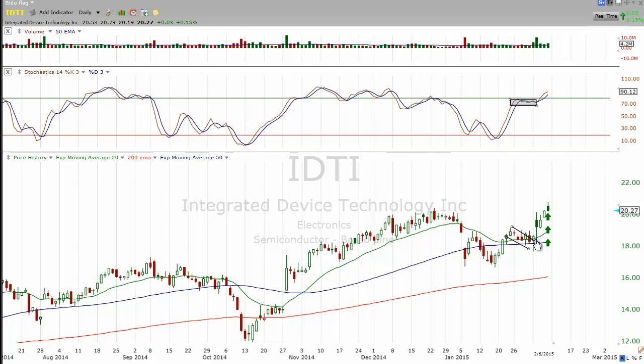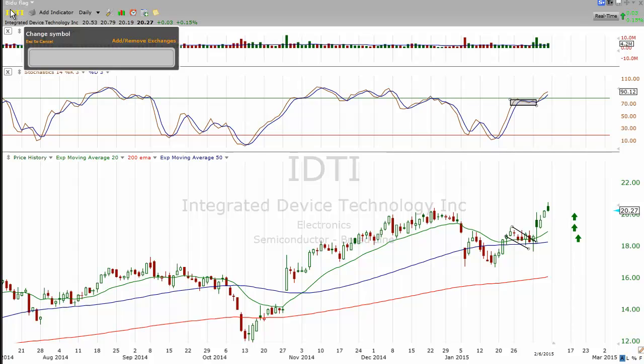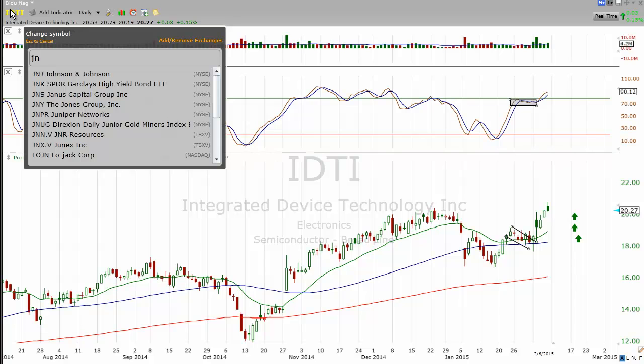And as this flag was setting up, I put these arrows in saying look for this to push through. And look where we just came up to. We did go right up to those arrows, right up to the top, and we took profits into that pop. This is a good sign because when a stock like this sets up, it tends to reflag again. An example that you're going to see on this week's watch list.